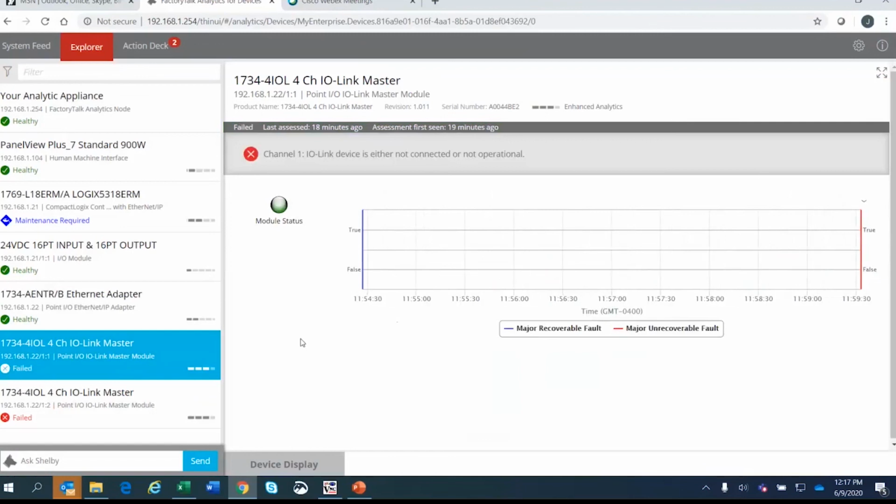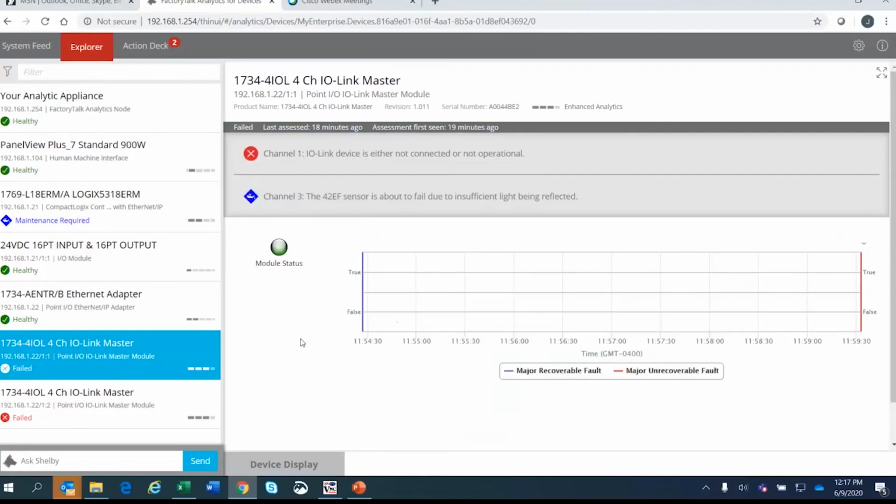So the disconnection of that sensor, and now a second message comes in. The 42EF sensor is about to fail due to insufficient light being received. How great is that? It's telling it's channel 1, channel 3 at the top. It's telling which module. So it is telling you exactly which sensor is giving you the problem and what that problem is. How cool is that?